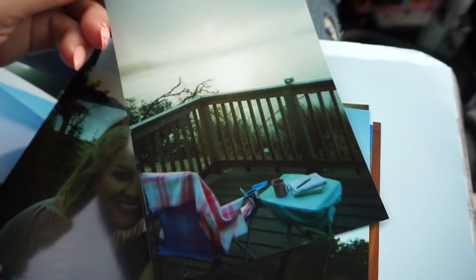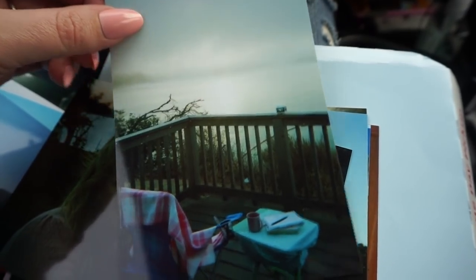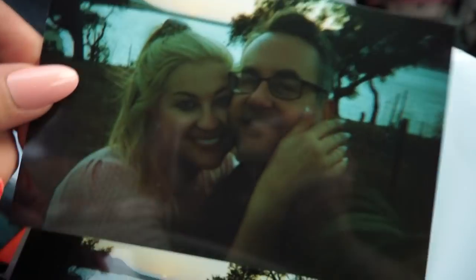And my little morning quiet time setup, that was so special. Just sitting on the balcony. Oh my gosh, you could see the camera there because I was taking a time lapse for you guys, and it was just gorgeous. Aw, watching the sunset together.